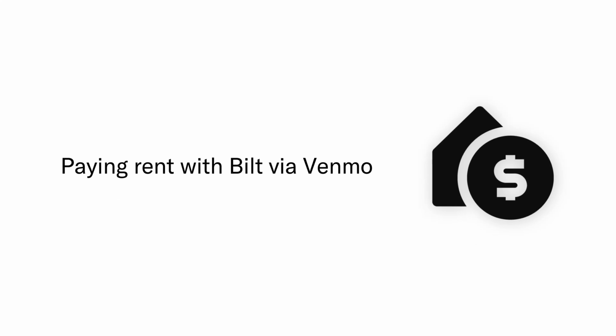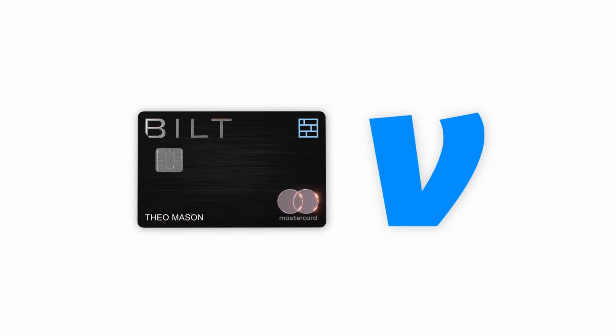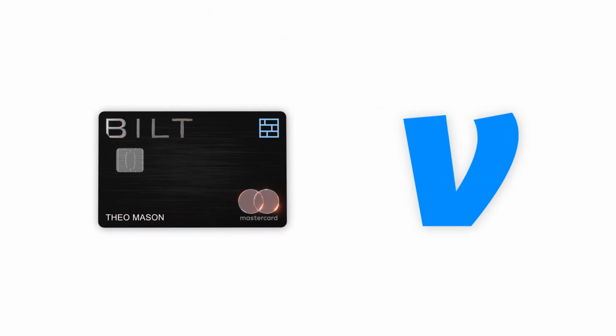Paying rent with Bilt is quick and easy, even if your landlord isn't a part of the Bilt network. If you're a Bilt member, you can pay your rent using Venmo as an exclusive benefit to members with the Bilt Mastercard. Here's how it works.